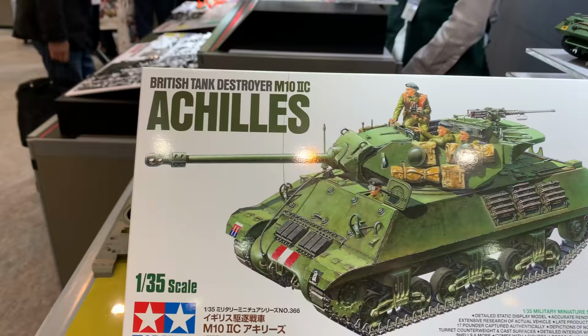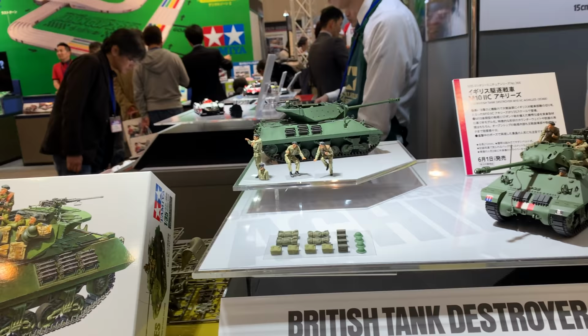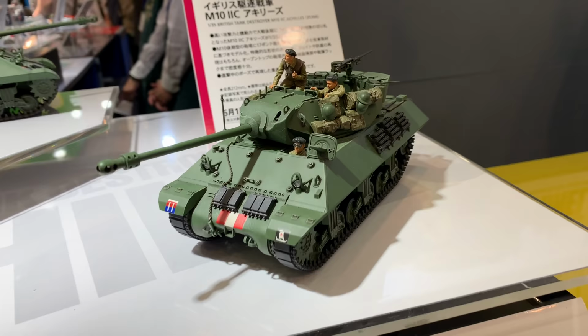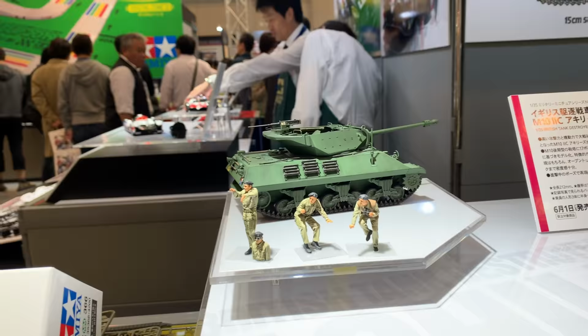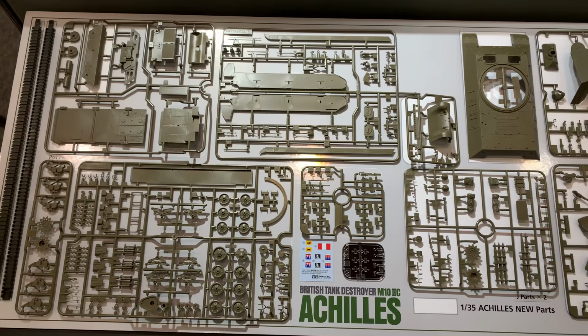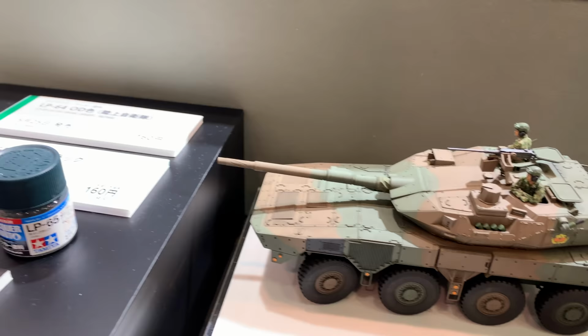All right, so next up we've got the Achilles. Now the Achilles was the British version of the US M10 tank destroyer. So the British took the M10 tank destroyer and they upgraded it with a 17 pounder gun, giving it a bit more impressive firepower, which was needed in the Second World War to try and compete against the German heavy tanks such as the Tigers and the Panthers and the King Tigers and what have you. Not sure how well these probably survived a hit, but they were able to at least deliver a hit.